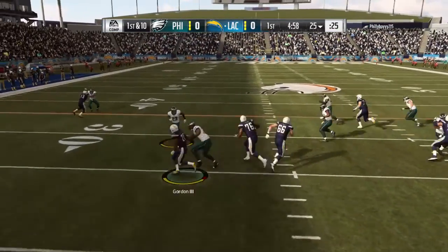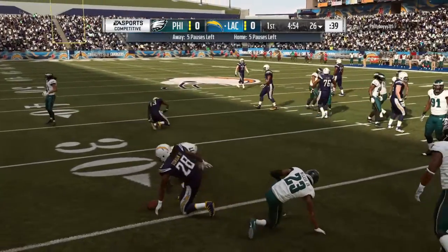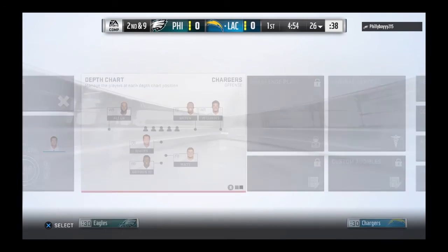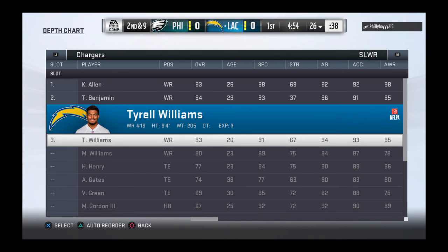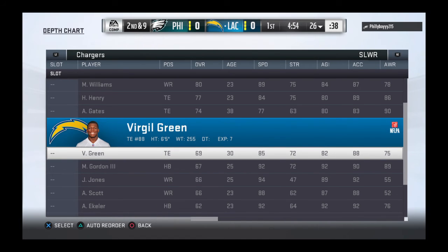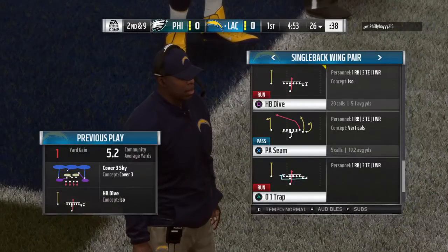Delta! They'll run. This is Melvin Gordon. And he'll get this one up to the 26. The tackle was made by Michael Bennett.